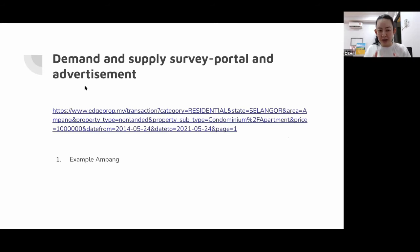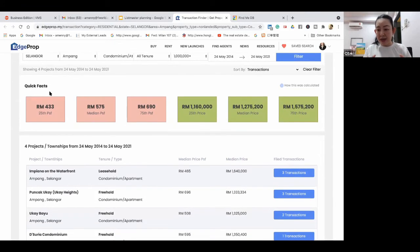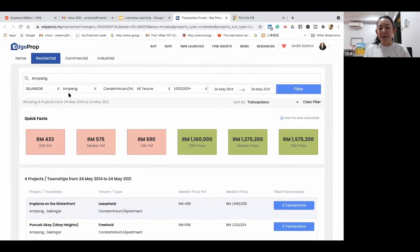Because this will be the survey for you to check the demand and supply using the portal, and ultimately how you design your advertisement. When you click into these resources, you want to check the transacted price for this area. Let's say you put in Ampang. This is the part where you get accurate information to negotiate with your property owner and also your client, whether they are the landlord, the tenant or the purchaser.